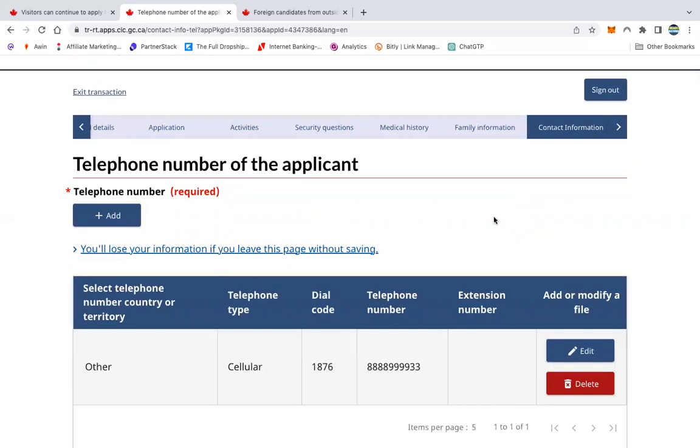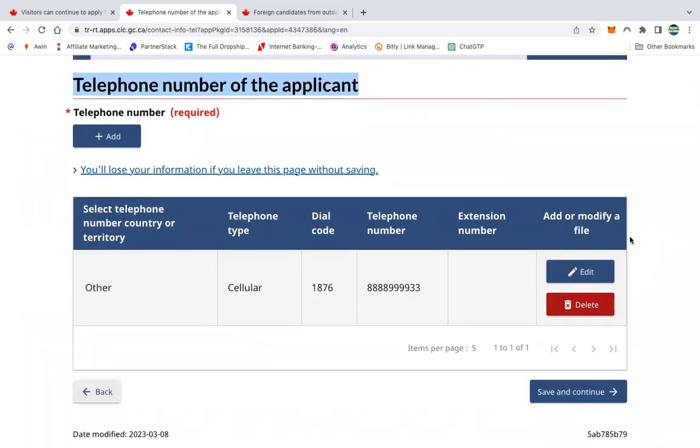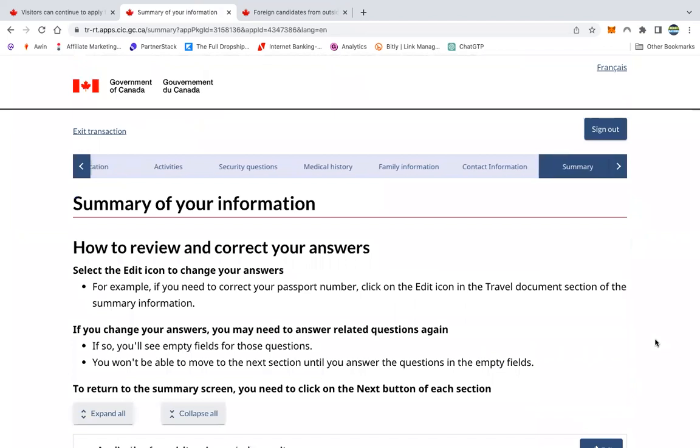So always good to follow the prompt on top of each page that comes up, so you know you're providing the right information needed. Then once you provide that, again, to be able to add all this information, you're going to click on this button here, add. And then once you finish, save and continue.